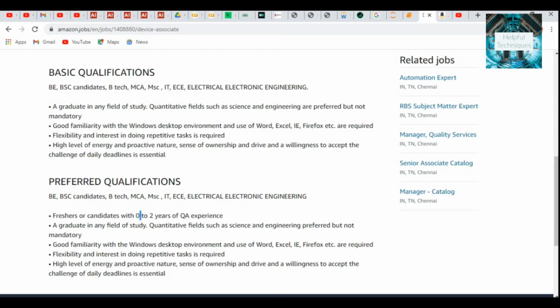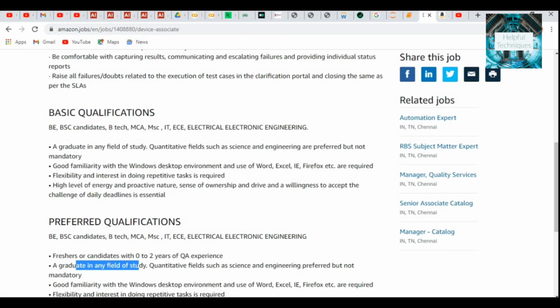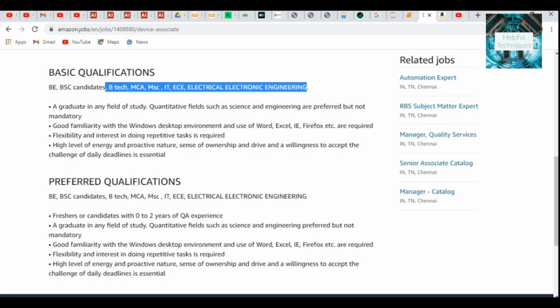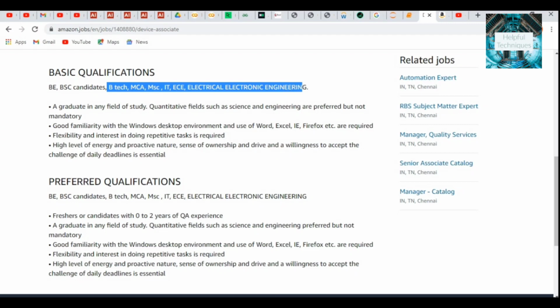Freshers or candidates with 0 to 2 years of experience in QA or this field. That means any year of pass out candidates can apply for this off campus, provided you have 0 to 2 years of experience in this particular field. Any year of pass out candidates can apply, even 2021 or 2022. Then a graduate in any field of study, again I am repeating, this is the preferred qualification or background for this off campus, but candidates of any pass out year or any qualification background can apply. These are the preferred qualifications, but it is not mandatory.